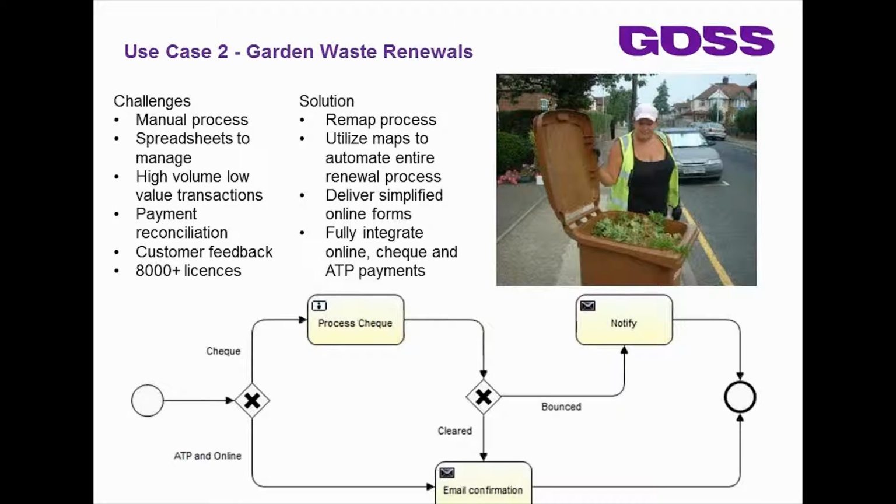And if the customer presents at the office, then the customer service agents use the same form that the customer would do at home. Use case 2 is garden waste renewals, working with our colleagues at Craven, applying the methodology again, identifying the challenges of the existing process, which was manual.